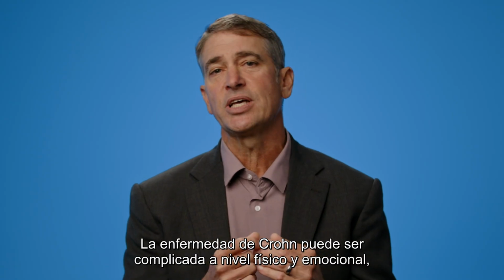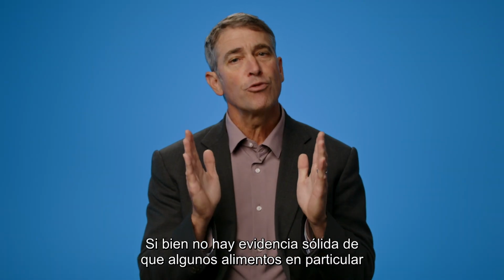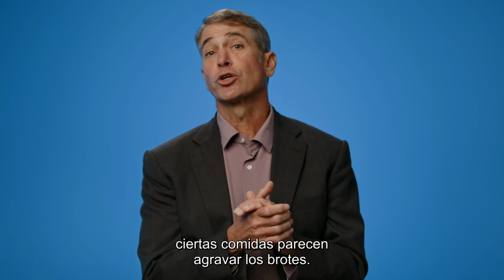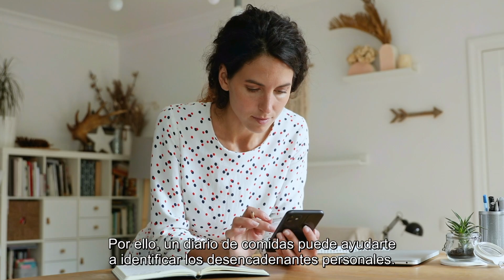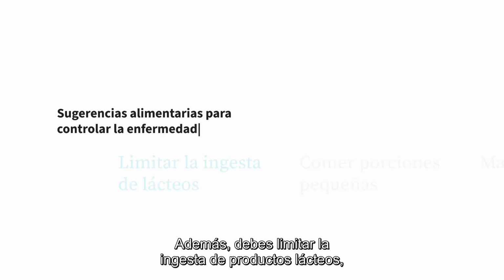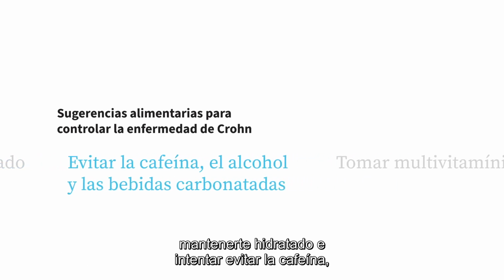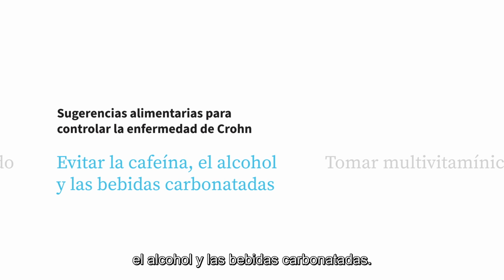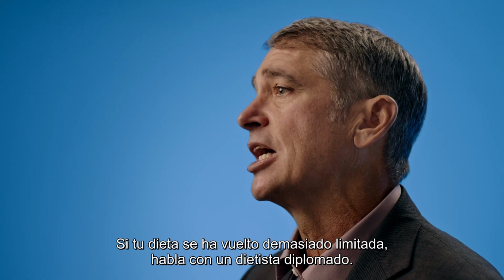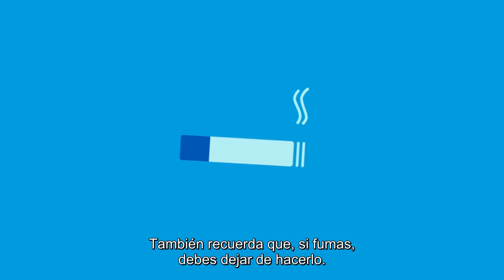Crohn's disease can be physically and emotionally challenging, but there are things that can help. Although there's no firm evidence that any particular foods cause Crohn's disease, certain things seem to aggravate flare-ups. So a food diary can help you identify personal triggers. Beyond that, limit dairy products, eat smaller meals, stay hydrated, and try to avoid caffeine, alcohol, and carbonation. Consider multivitamins if you're concerned about weight loss, or if your diet has become too limited, talk to a registered dietitian. And again, if you smoke, you should stop.